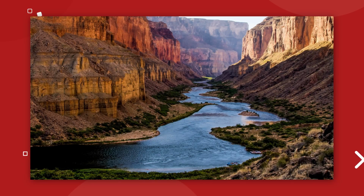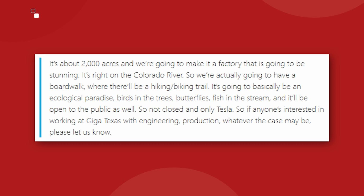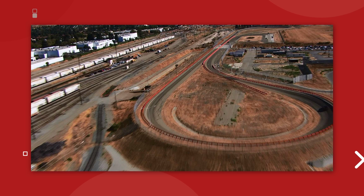We also know that Elon plans to have a nature preserve along the banks of the Colorado River, of all things. He once said, "We're actually going to have a boardwalk where there will be hiking and biking trails. It's going to basically be an ecological paradise. Birds in the trees, butterflies, fish in the stream," and it'll be open to the public as well, so not closed and Tesla only. We're pretty sure that Tesla has plans to build a new test track on this property as well, similar to the one they have at Fremont.